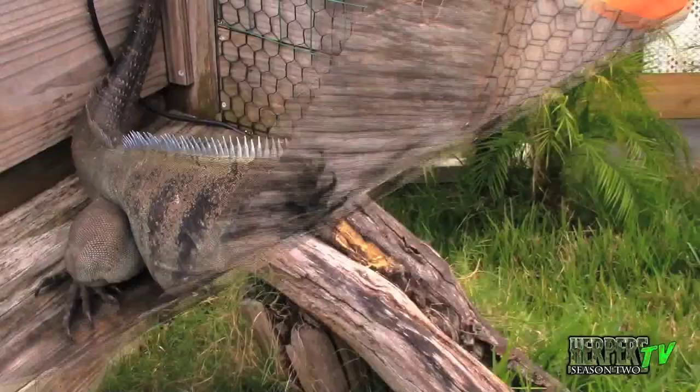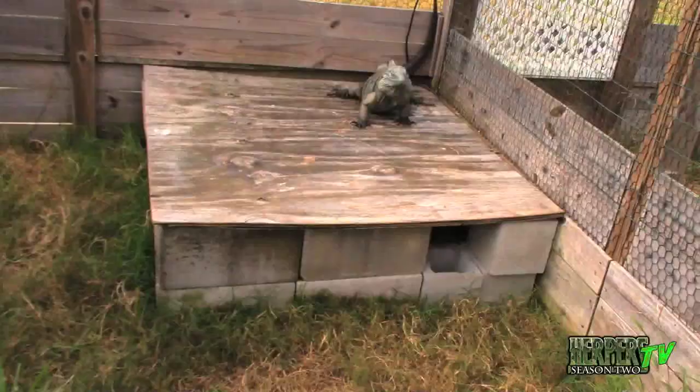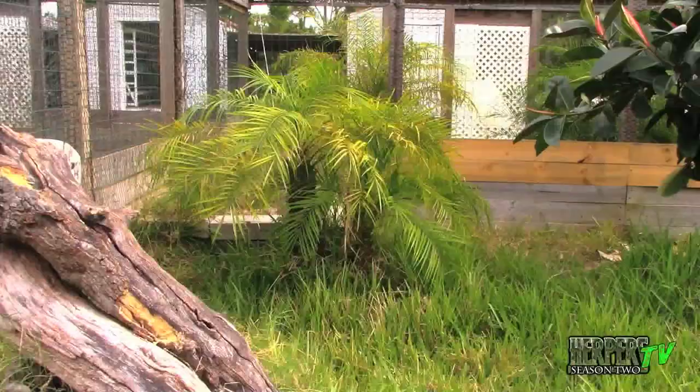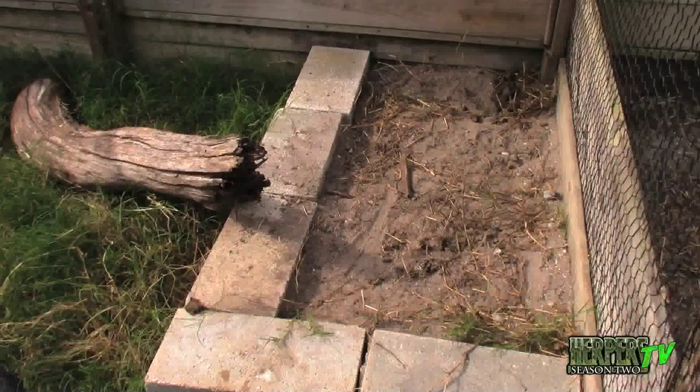We're looking at a typical Cyclura cage. This one happened to be 15 by 20. You can see the hide box here, where it's heated in the winter. There's a typical log that they can climb on, a couple of plants, and a lay area in the back. The bottom is always screened.